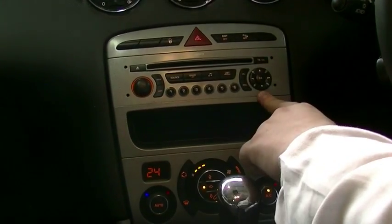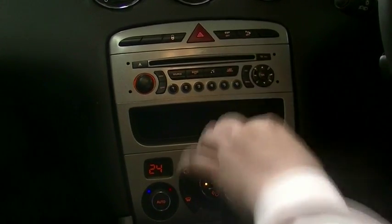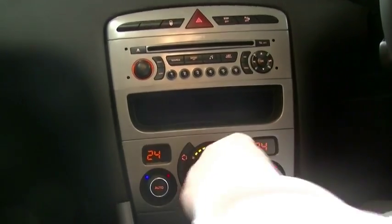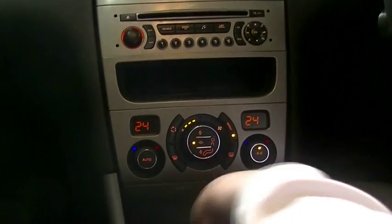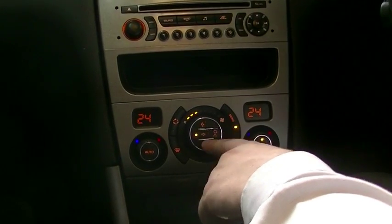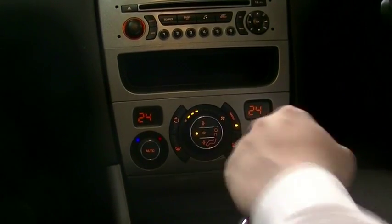Down here, we've got our audio system. Nice and simple to use. MP3 compatible, of course. A little nook here for your phone or something like that. Move the shifter out of the way. Here we've got our climate control, dual zone of course, can set it to mono zone as well, where you want it, how much fan, really easy to use.